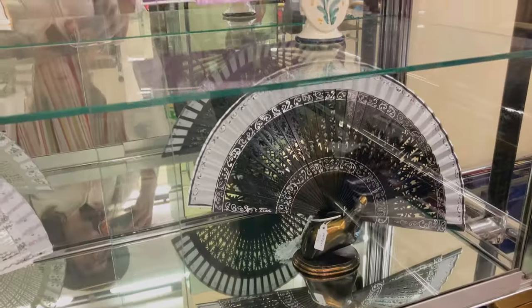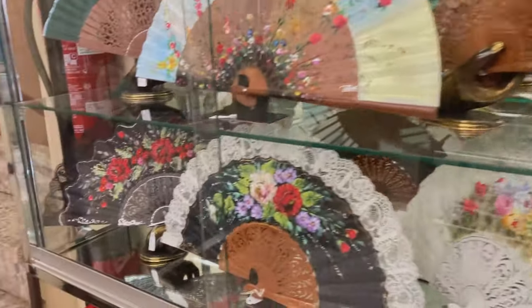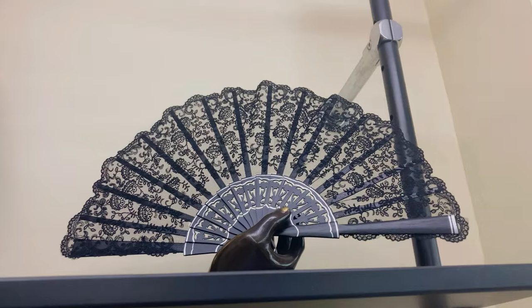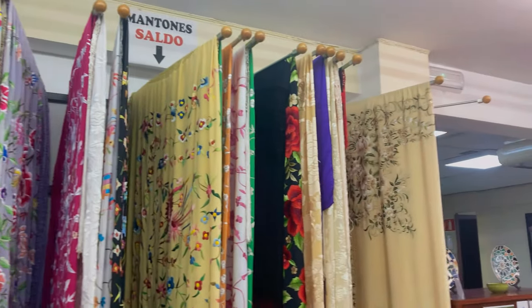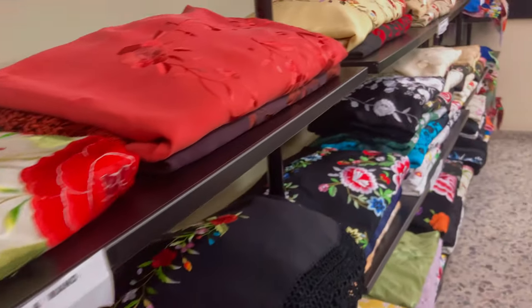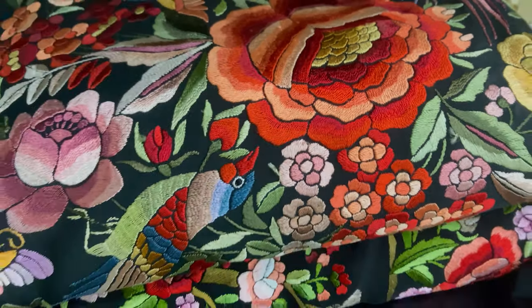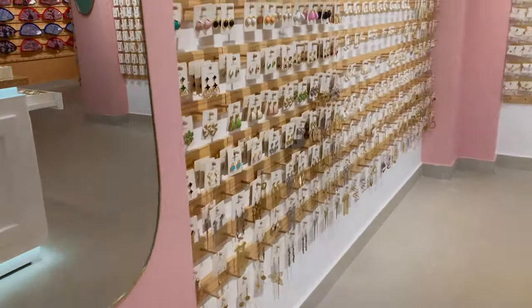Well, we found a really fancy shop. Look at these fans. Once we left the fan shop, we then headed to another scarf shop. Most of these scarves are made out of a rayon or silk material. The more expensive ones feature intricate embroidery and could cost over 1,000 euros.